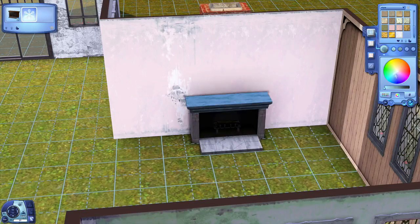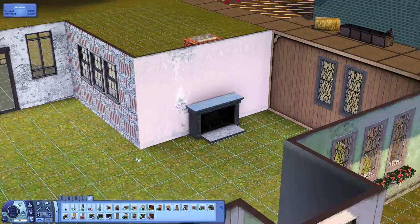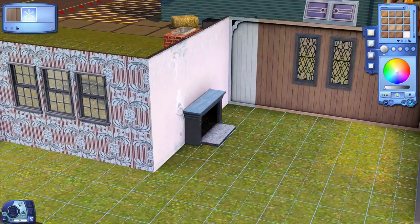Yeah, not good. This fireplace is quite nice. I went with a blue colour. I guess the colours we're using in this are whites, pinks, peaches, blues and greens, all in pastel hues. So yeah, I like those softer colours.